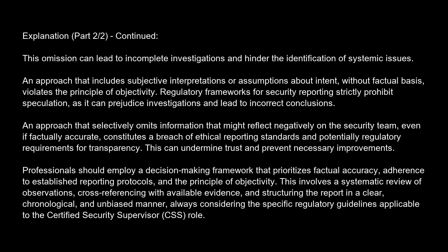An approach that selectively omits information that might reflect negatively on the security team, even if factually accurate, constitutes a breach of ethical reporting standards and potentially regulatory requirements for transparency. This can undermine trust and prevent necessary improvements. Professionals should employ a decision-making framework that prioritizes factual accuracy, adherence to established reporting protocols, and the principle of objectivity. This involves a systematic review of observations, cross-referencing with available evidence, and structuring the report in a clear, chronological, and unbiased manner, always considering the specific regulatory guidelines applicable to the Certified Security Supervisor (CSS) role.